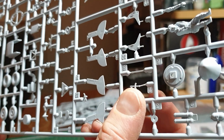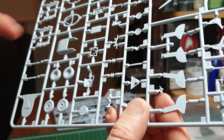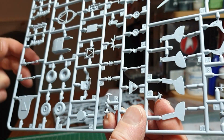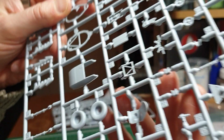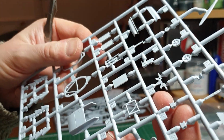There's your rudder pedal, rudder control column. Nice detail on the gear. Well, you've got 2 gear bay doors, so again, it's obviously depending on which version you're doing. Your wheel hubs are nicely represented, beautifully done. And then obviously you've got your quadrant throttle levers, etc.